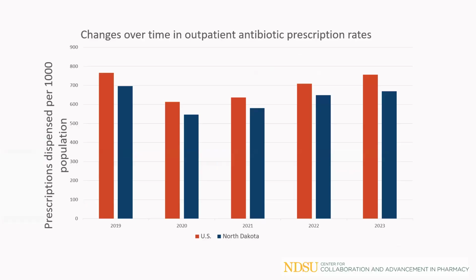And this is a trend of where we are prescribing and the amount we're prescribing over the years. So in 2019 to 2020, we saw a great big dip that was partly due to COVID. Patients weren't coming into the physician's office, they were staying home, we weren't going out, so we weren't getting those respiratory infections and we weren't getting the antibiotics either. But since then, we have slowly increased our antibiotic use over time. And so our goal is really to slow that progression and slow that increased use of antibiotics.